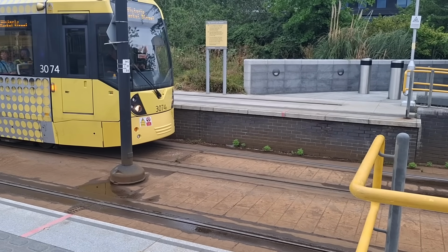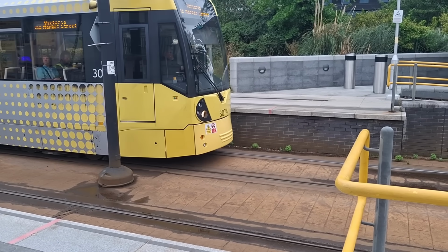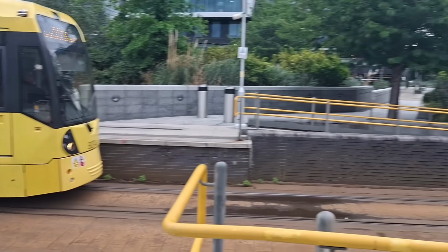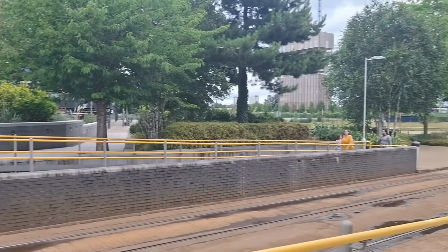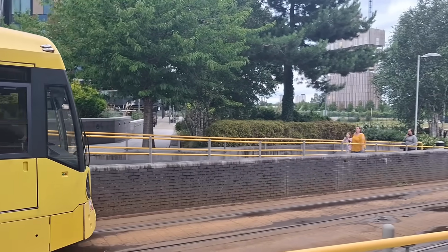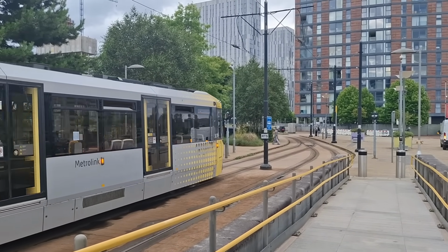And here it is happening again. Up to the stop marker. Then they press a button in the cab, get the go-ahead signal. There it goes.